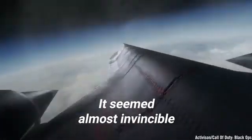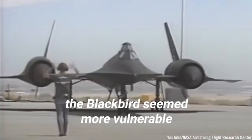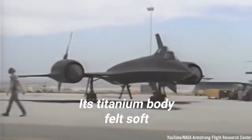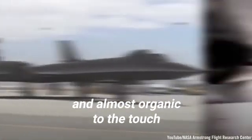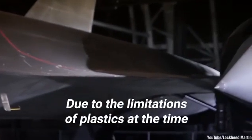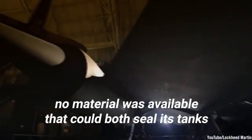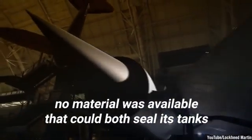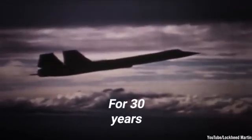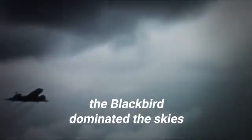It seemed almost invincible. Yet on the ground, the Blackbird seemed more vulnerable. Its titanium body felt soft and almost organic to the touch. When docked, it seemed to weep as fuel leaked from its tanks. Due to the limitations of plastics at the time, no material was available that could both seal its tanks and withstand its operating temperatures. For 30 years, the Blackbird dominated the skies.